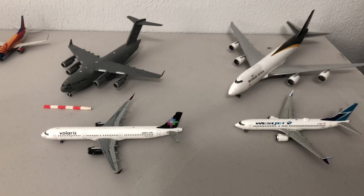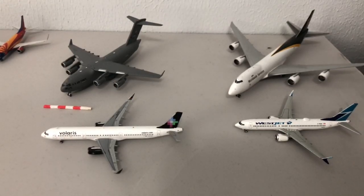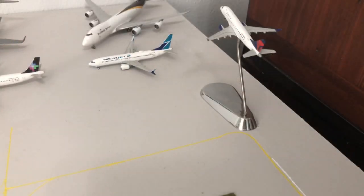Then a U.S. Air Force C-17 Globemaster will be doing nonstop service out to San Diego Air Force Base. And then in the very corner is that Southwest 737-300 Arizona One livery, doing nonstop service out to Omaha. Taking off from runway 35 right is a Delta ERJ-170 doing nonstop service out to Salt Lake City.